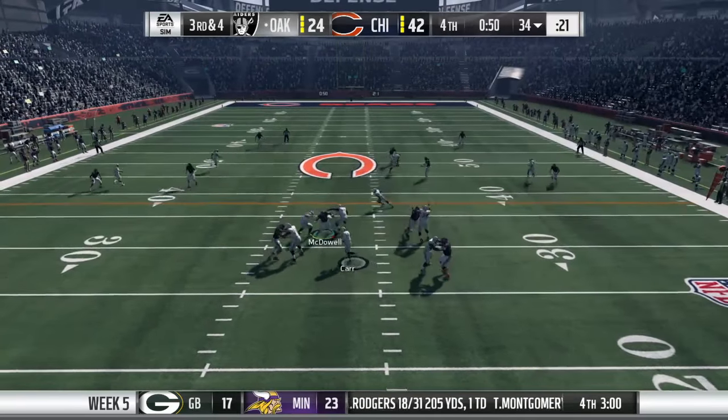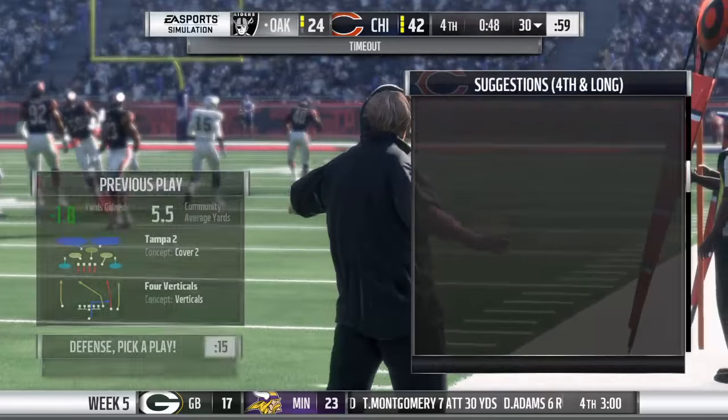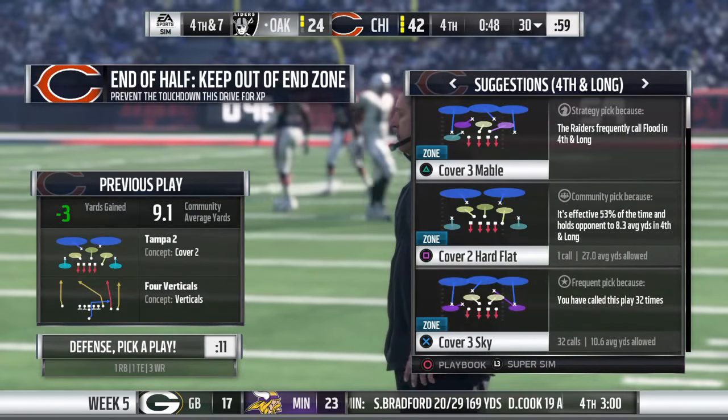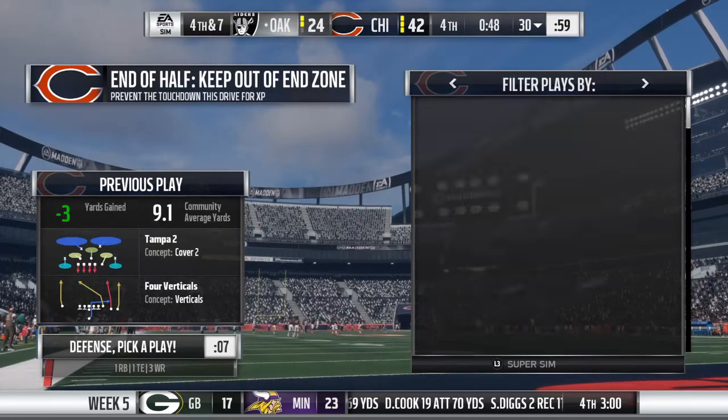Carr. Pressure, and he's taken down. A bear sack. Now, before they run this fourth down play, we're going to get a timeout as they get the stoppage with just under 50 seconds remaining in the fourth.